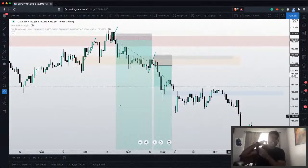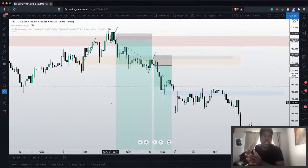So what you'll realize is the market is just moving in patterns. Okay, so it moves in ebbs and flows. So it does breakouts, but then it has to find equilibrium again. The market's always trying to look for that equilibrium, which are order blocks.